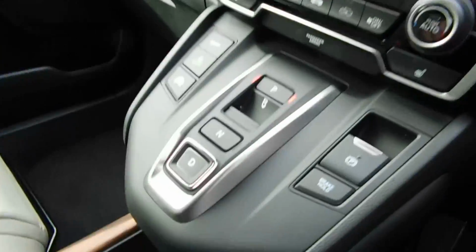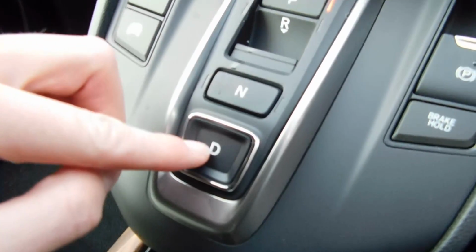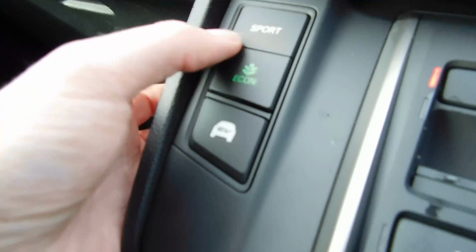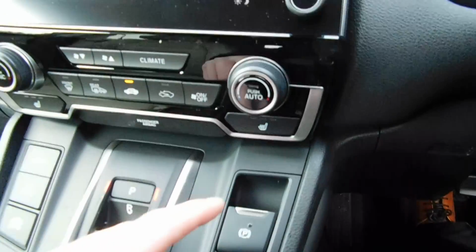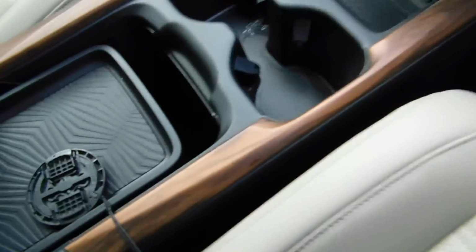Because we're in a hybrid, we have no gearbox setup. So in through here, park, reverse, neutral, drive. We have different functions. If we want, we can have a full EV mode, we can have a sport mode, or we can have an econ mode. And that's going to govern how the car basically progresses through not changing gears, but actually how your throttle response and basically how it's going to manage things like cruise control and air conditioning and all that kind of stuff. In obviously its major goal being efficiency.